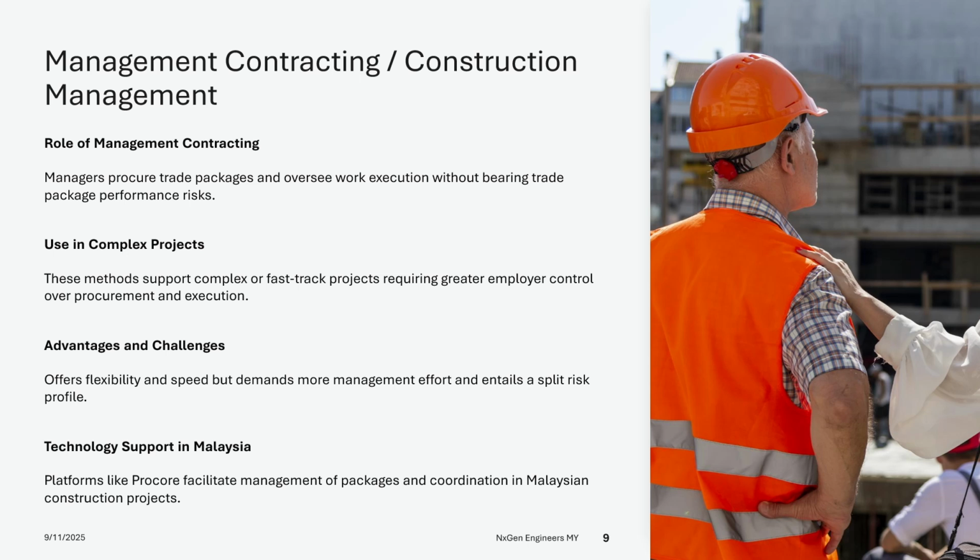In Malaysia, these approaches are supported by platforms like Procore, which facilitate package management and coordination.